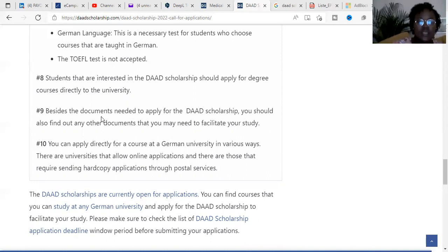We will have a look at the programs, the deadlines. But before then, let's continue. Besides the next document necessary to apply for the DAAD scholarship, you should also find out if there are other documents that are needed. But generally, these are the documents needed: English proficiency, reference letters from your employer, from your university.